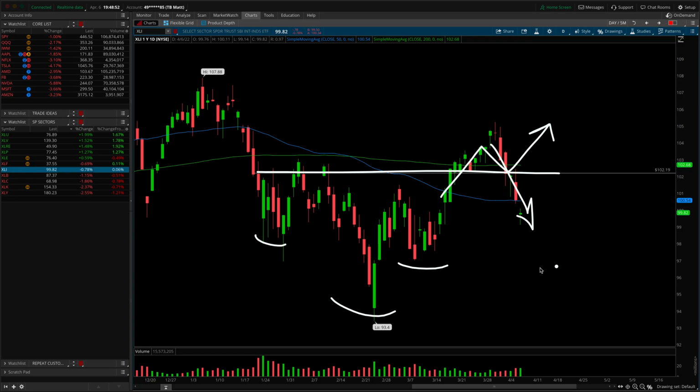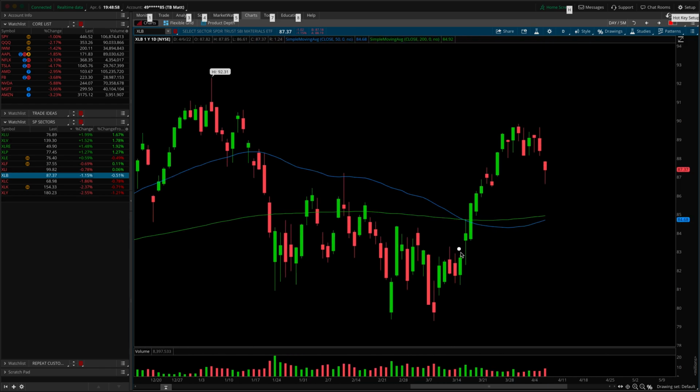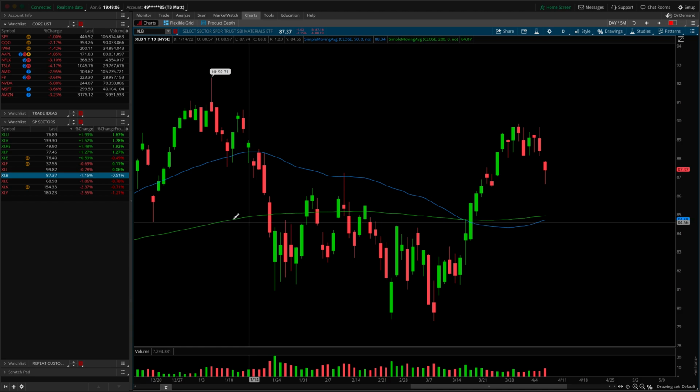So industrials, not overly concerned, kind of just neutral, right? Same thing sort of goes for builders, really lightweight in terms of sector. There you go. There's your bull flag. We've broken down out of it. We're still above this kind of breakout point here though. So I'm not overly concerned. Again, really lightweight in terms of sector weighting.